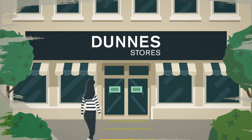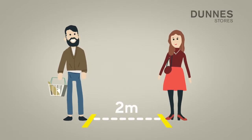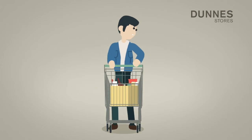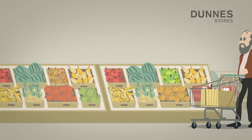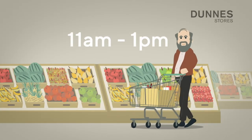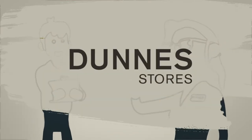Dunnes Stores, we're always here for our customers. When shopping, always keep 2 meters apart from others. We encourage shopping with one trolley per one person. Our dedicated teams are working tirelessly to keep the shelves stocked, so no need to stockpile. Taking care of each other is important, so we have carers' shopping hours daily from 11 a.m. to 1 p.m. And our amazing staff mean we're always here for our customers. Dunnes Stores.